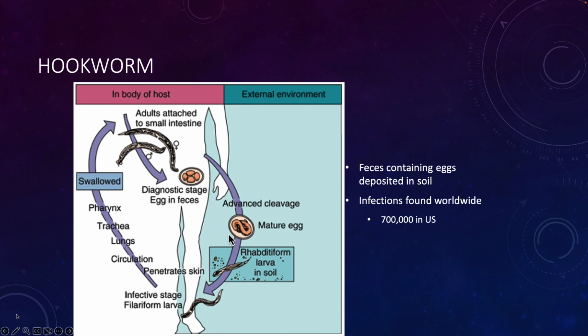In the external environment, again, you'll have an egg. The eggs, in this case, actually hatch into larvae in the soil, and the larvae can directly burrow in and penetrate the host's skin. Eventually, what these worms will do is make their way to the lungs, the trachea, the pharynx, so that they can be swallowed and go down into the intestines.